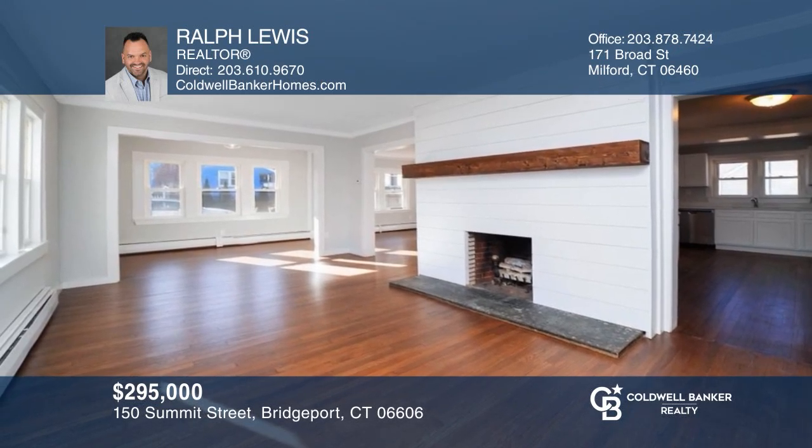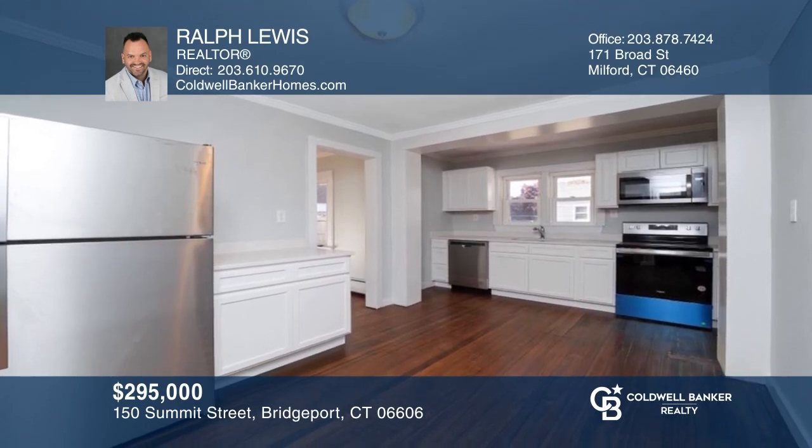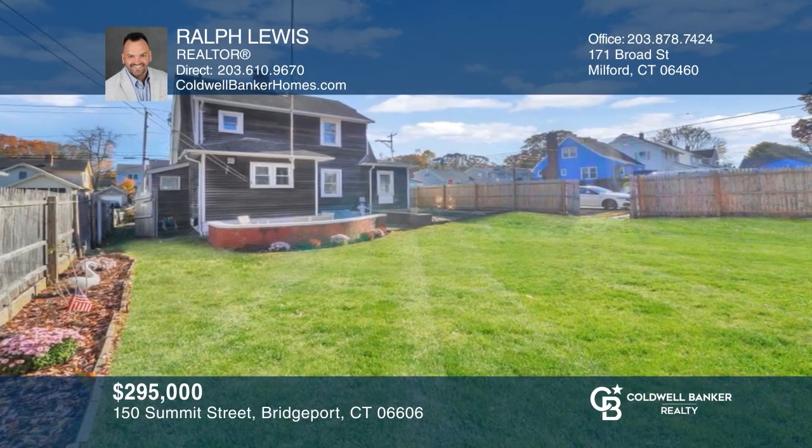This updated and spacious three-bedroom colonial is close to St. Vincent's Medical Center and Sacred Heart University's campus. Ralph Lewis is ready to answer any questions you may have. Give him a call today.